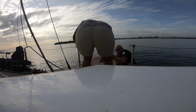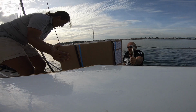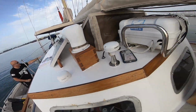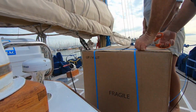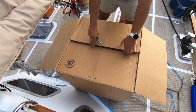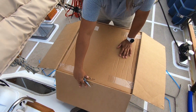Okay, ready? Go. So we need to get that out of there in a non-destructive fashion. Cooker on board. Are you sure there's a cooker in here? It's not like one of those Russian parcel. That's one of those Russian dolls.